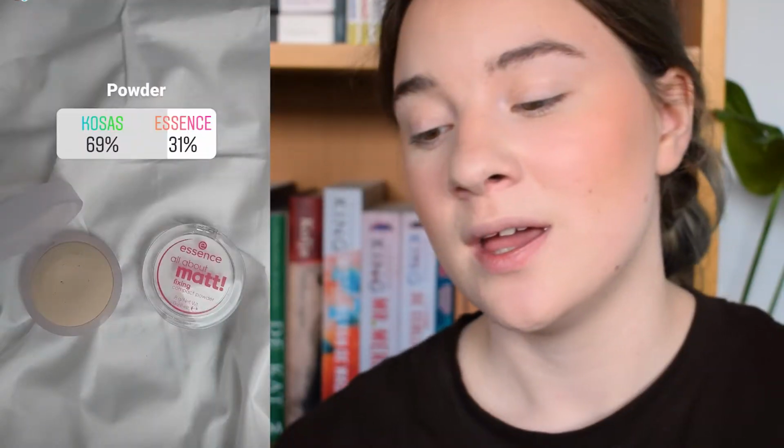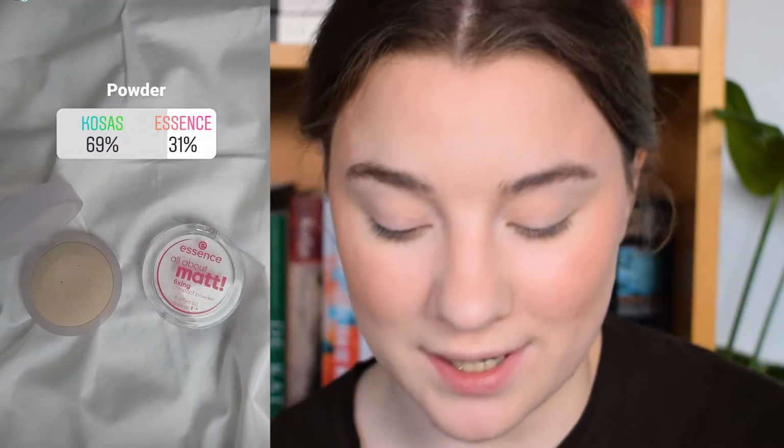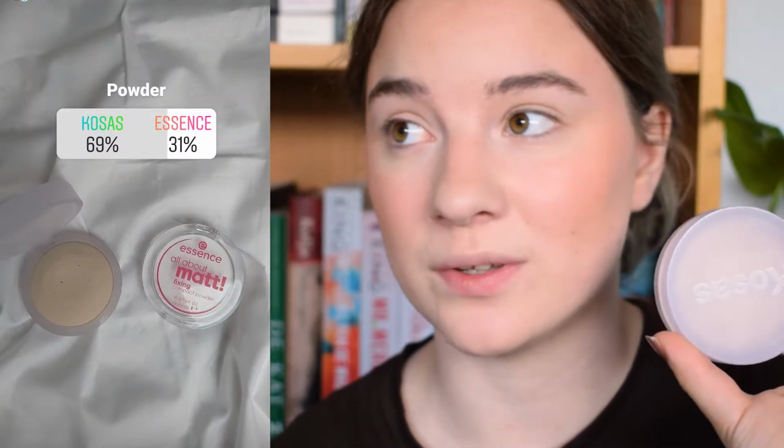Ooh! This is the majority, this is a surprising one. I was not expecting this. So 76% of you guys said the Kosas one, so that's the one that we're going to use today. So we're going to use the Kosas Cloud Set one, and I have the shade Airy, which is I believe the lightest shade in their range.